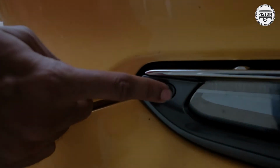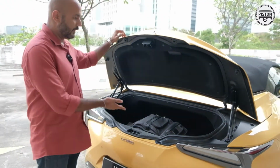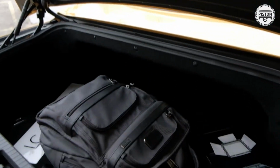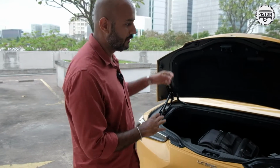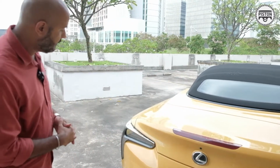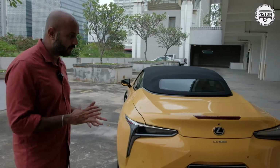Check out this button. You press this, and you get access to a not very big boot, because after all, if you can afford 1.25 million for an LC500 Convertible, you could probably afford a Toyota Alphard to follow you from the back, where you can keep everything that you need. So, well, it's probably good enough for a weekend getaway. And then, I think I'm done with the exterior.